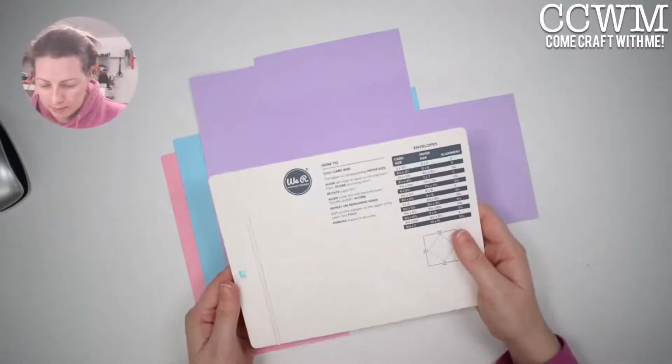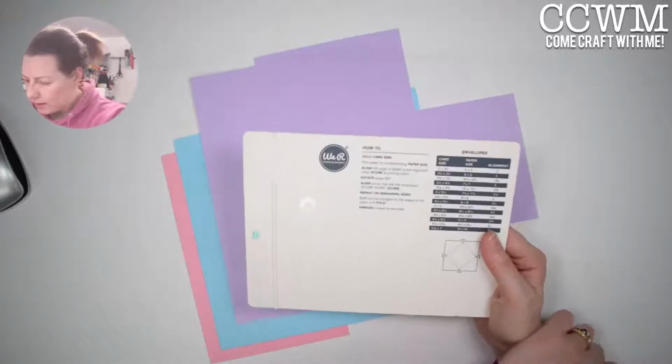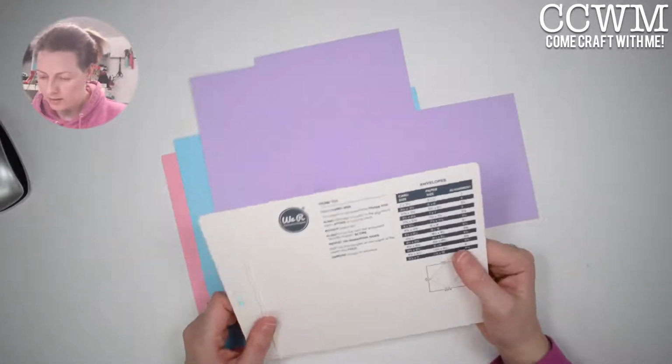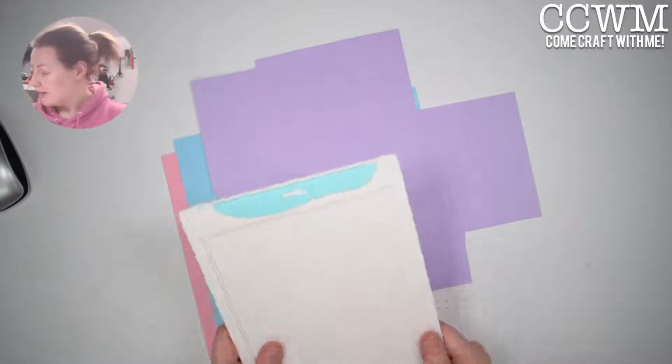And on the back, it looks like it has an envelope guide. I'm going to have to read the instructions to get a little bit more information about how to do that. But it looks like it has a handy dandy little guide there as well. So that's fun.